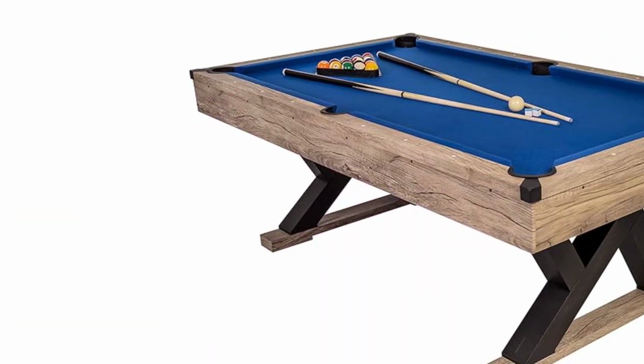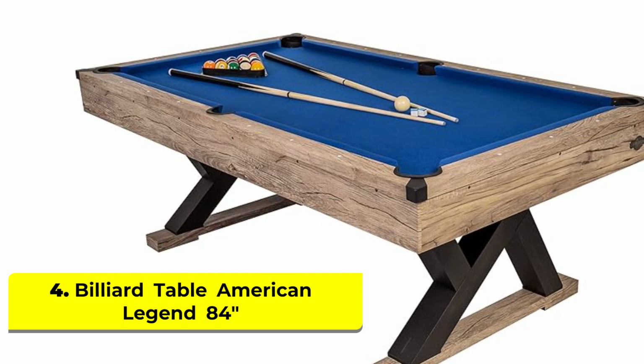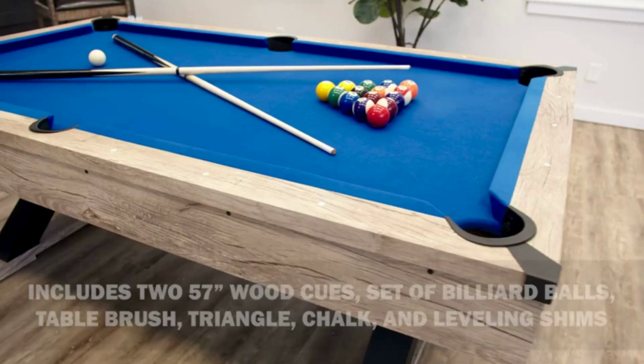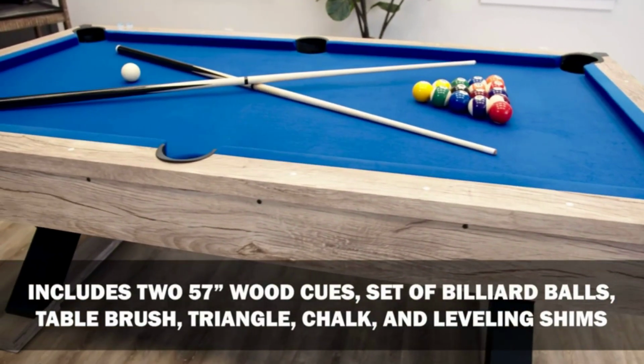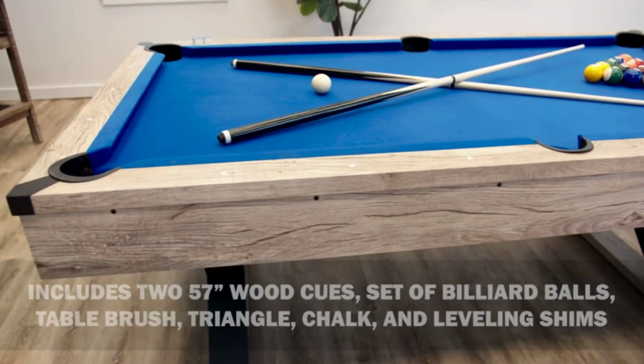Alright, let's jump into the American Legend 84-inch billiard table. This table is a true treasure for anyone wanting to add some classic, rustic flair to their game room. The first thing that grabbed my attention was the distinctive K-shaped leg design. It not only boosts the table's stability, but also gives it a unique appearance that really stands out.